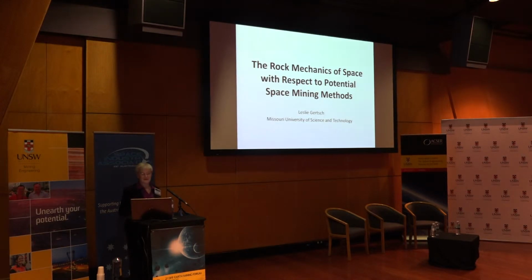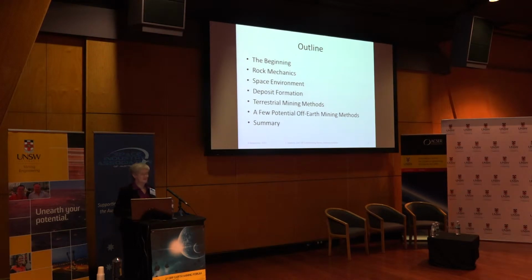My background is rock mechanics, which of course applies to things besides mining, but we're looking today at the rock mechanics of space, which is something that we haven't really thought about before, at least I hadn't too much, with respect to potential space mining methods. After a beginning, we'll go into rock mechanics in the space environment, how mineral deposits are formed, because rock mechanics plays a part in that, and terrestrial mining methods a bit, and a few of the many potential off-Earth mining methods that have been proposed, and the summary with a few nuggets that I hope to leave you with at the end to get you thinking along these lines.